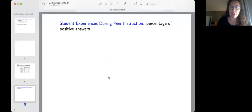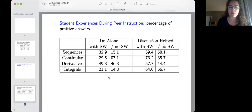And then every time we did one of these capstone problems, we asked students if they felt that they were capable of doing the problem on their own, and if they felt that the peer discussion helped them. And you can see again that the students that solve problems on their own are doing slightly better. And they also find that the overall activity helps them more.